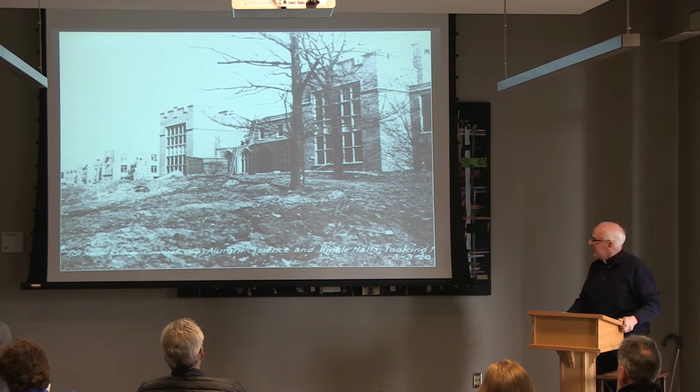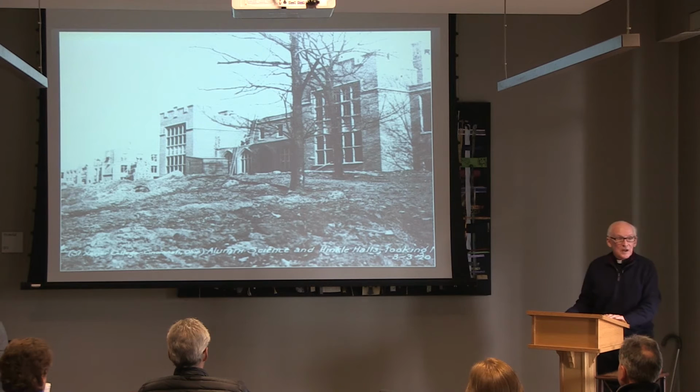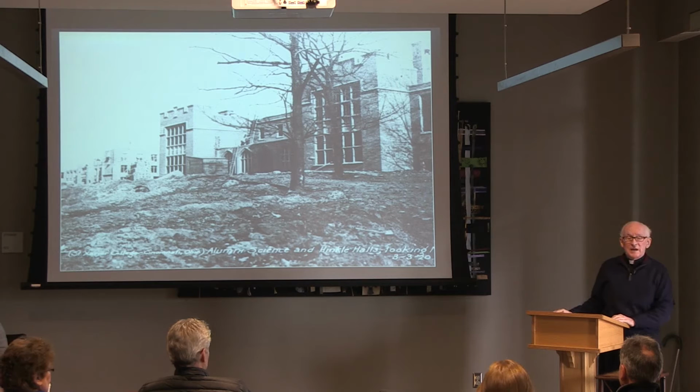But this building, as you can see, in the 20s, is what we now call Edgecliff Hall. At the time, it was Alumni Hall. And beyond it, you can see under construction, Henkel. This building opened in time for the 1920 school year. And Henkel became the Jesuit residence. It opened on Thanksgiving Day, 1920, when the first meal was served there.